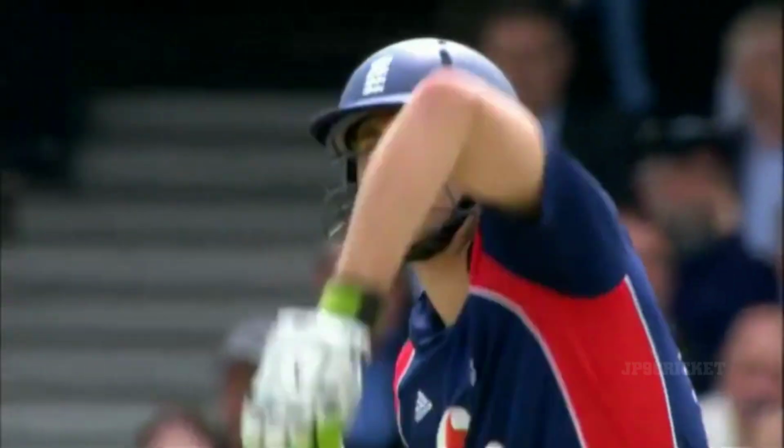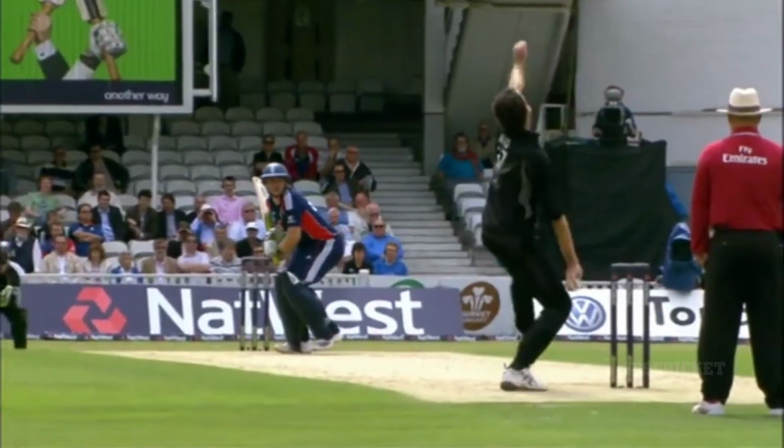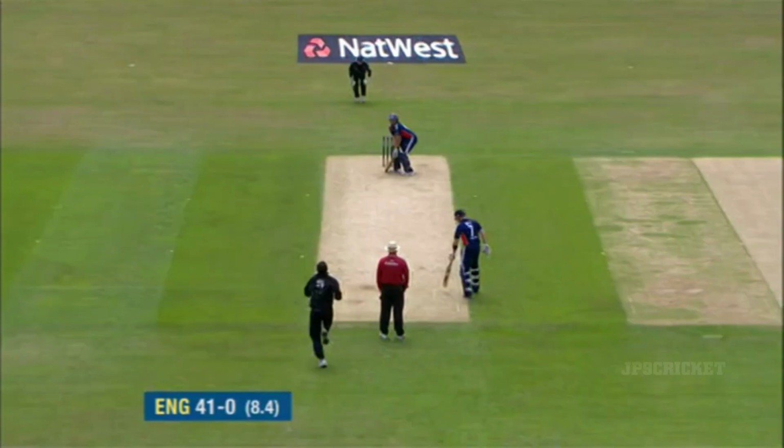Wright just reduced to the odd slog at the moment, mainly because the New Zealanders have found such a good length to him. They've cramped him a bit for room, got the ball to bounce, which is tricky if you're a bottom-handed hitter of the ball.